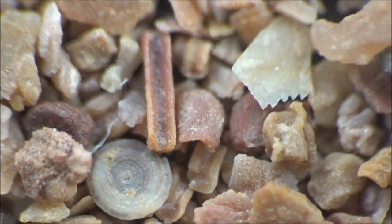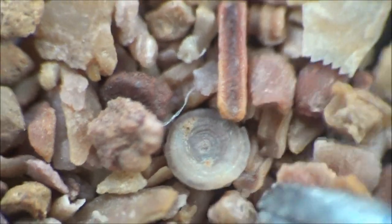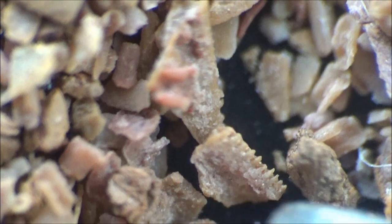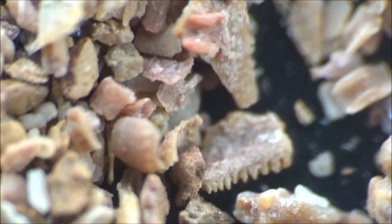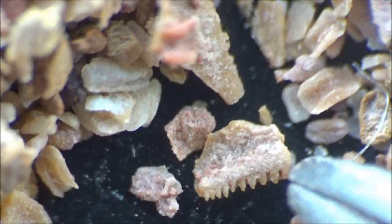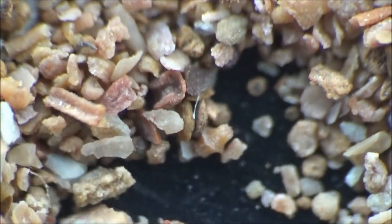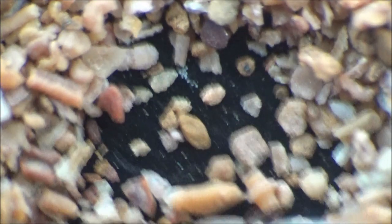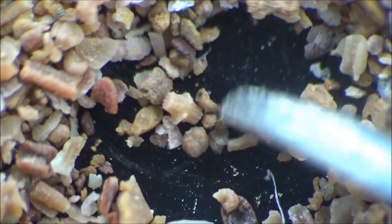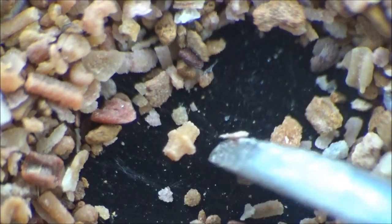And this looks like a plate with teeth, probably a conodont element. Spindle-like piece is a fragment of a crinoid. Each piece is no more than 1 millimeter long, by the way.